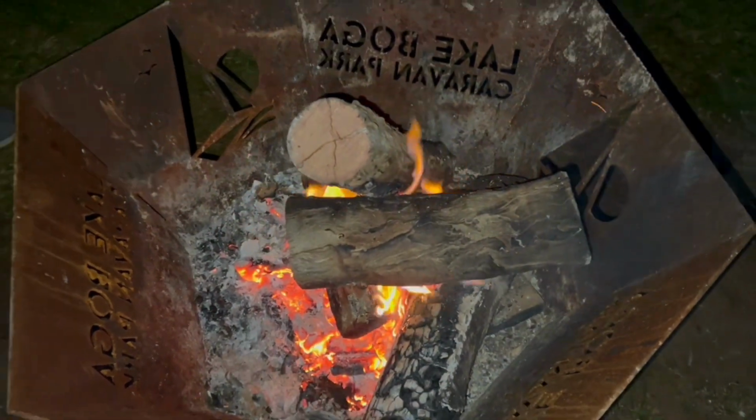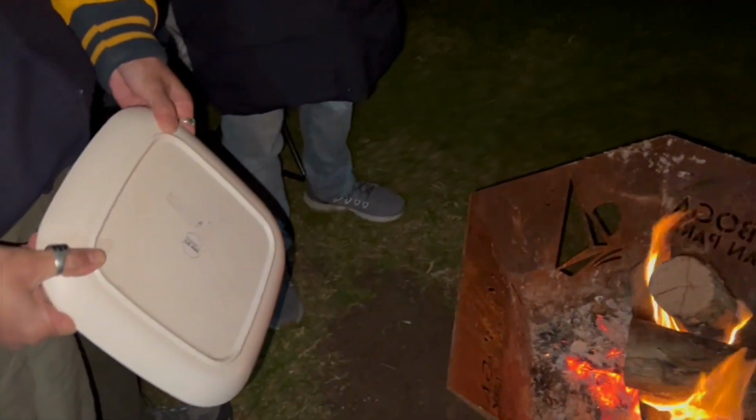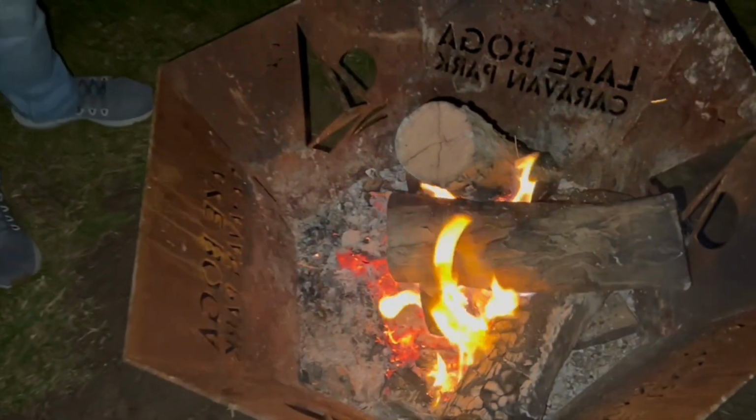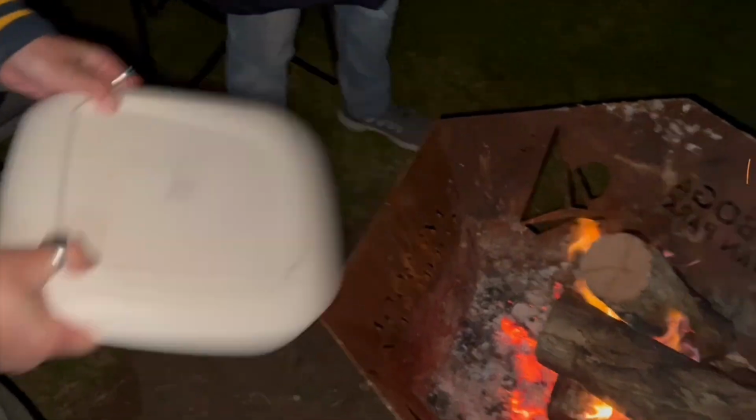Fanning the flames. The fire was dying down, so we got Monica on the fan. She's blowing the air in there. So if you get anything to make wind and get some oxygen in there. Well, not anything. We're just using a plate.